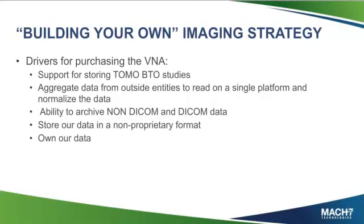and being able to position ourselves to transition from one PACS vendor to another and be nimble. If we decide to go with best of breed for a viewer or a worklist, we would be able to fit that in without having to go through a lot of rebuild and re-interfacing.